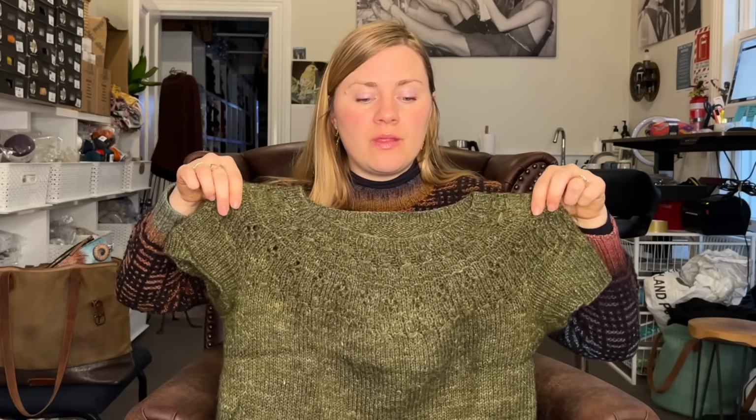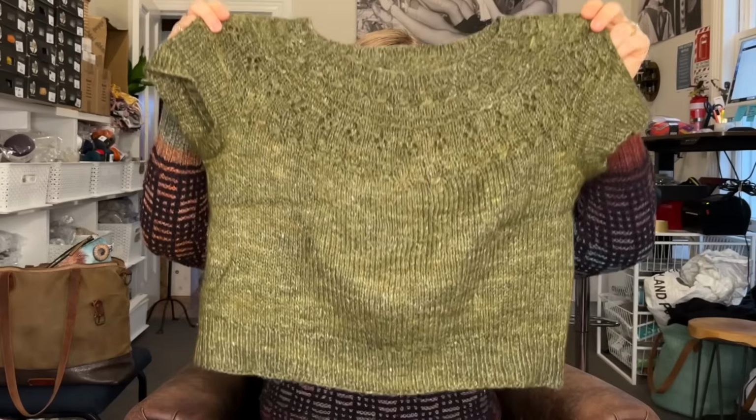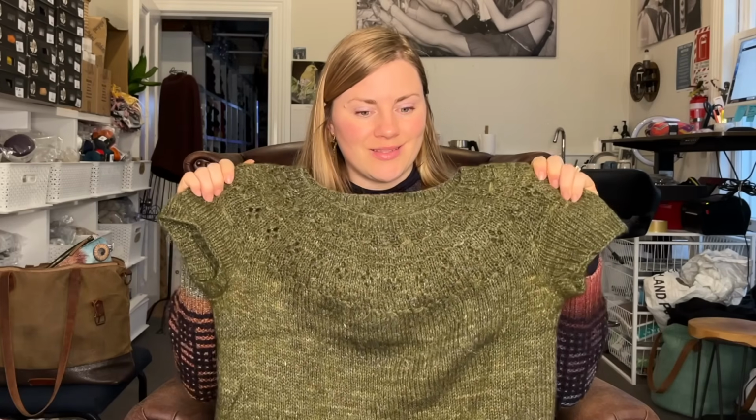The Prosper yarn that I used, the color is called Ent, and I had only 2 skeins, so just 2 skeins of DK weight yarn, which is very impressive. It is a little cropped, but it's a full garment. So just 466 meters total. 200 grams to make this shirt.